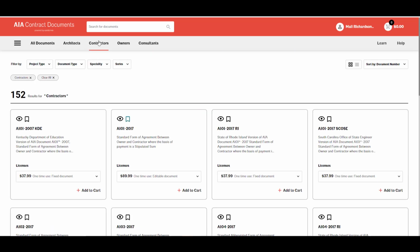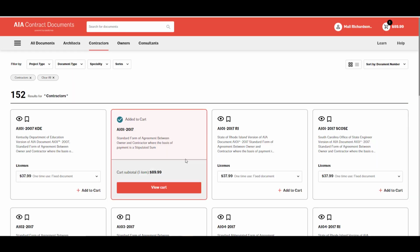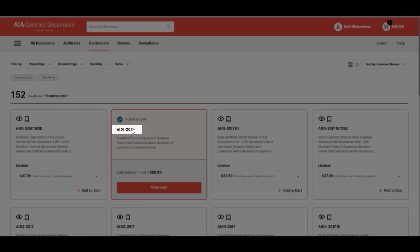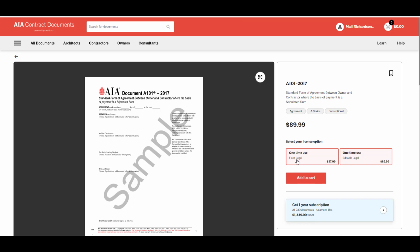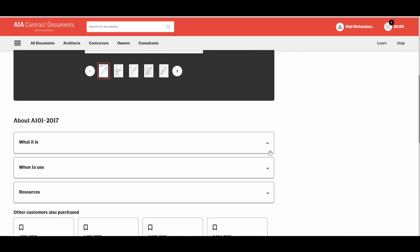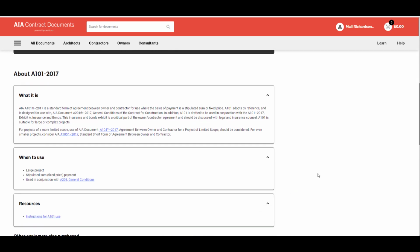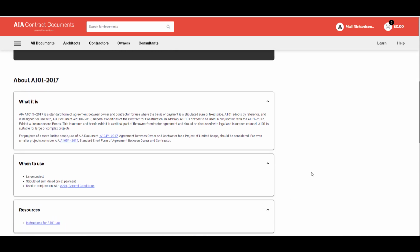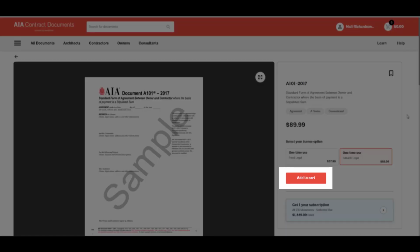If you find a document that you are interested in, you can select the type of license and add it directly to your cart. If you want to learn more information about a document, click directly on the alphanumeric document title. Here, you can preview the document, view a brief synopsis, tips of when to use the document, and also find the document instructions. You can add the document to your cart directly from this page as well.